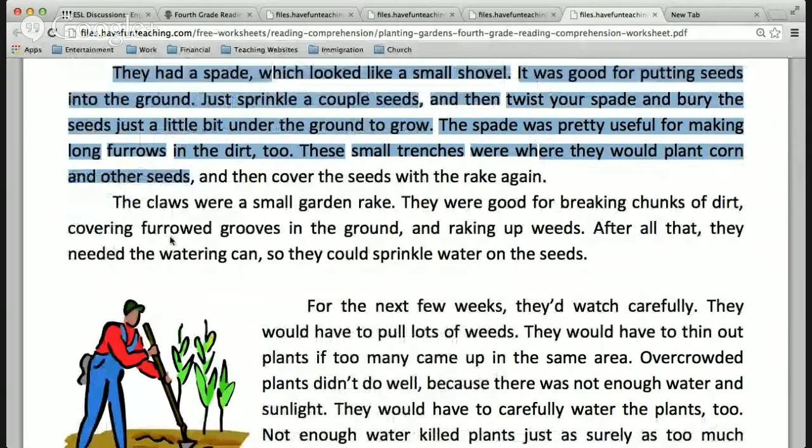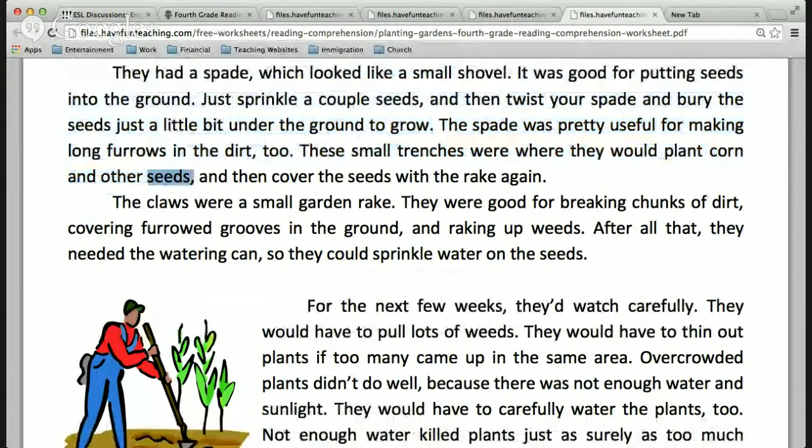Okay, teacher. They had a spade which looked like a small soil. It was good for putting seeds into the ground. Just sprinkle a couple seeds and then twist your spade and bury the seeds just a little bit under the ground to grow. The spade was pretty useful for making long furrows in the dirt too. These small trenches were where they would plant corn and other seeds.